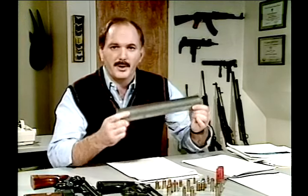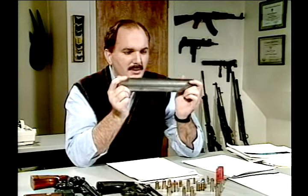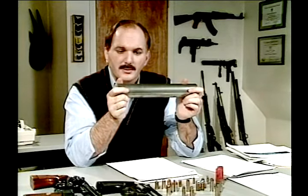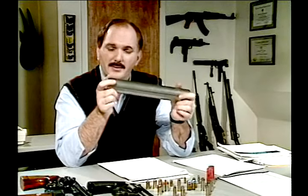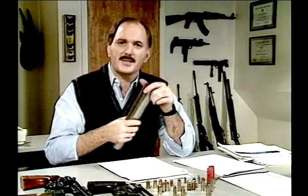Now, if this bullet, or whatever you want to call it, won't knock you down, won't knock you unconscious, and won't cause any pain, what would? Any more questions about stopping power?